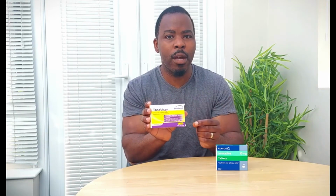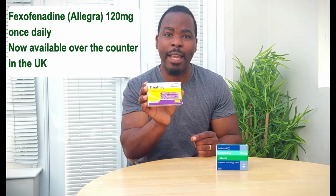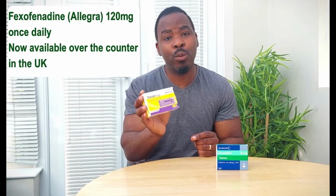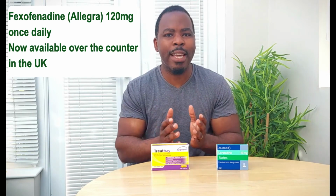Now, Fexofenadine was previously prescription only, which means that you could not get this over the counter, but recently that has been changed, and you can now get Fexofenadine 120 milligrams under different brand names such as Allegra, for example. What's this one called? This one's called Piriteze, but the common brand is called Allegra if you're ever looking for Fexofenadine 120 milligrams, and that's usually taken once a day.